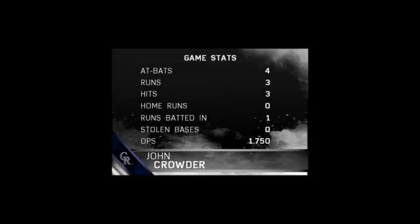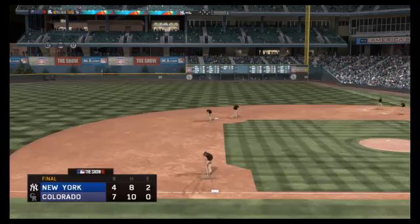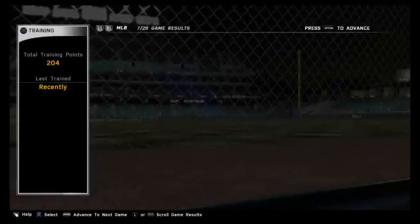A handful of fine individual performances to choose from in this one, boys. But what do you say we go ahead and let this man take home the hardware? He's our tops player of the game. Yeah, he was a thorn in their side all game long. You'll see there, he winds up with a 3-hit.